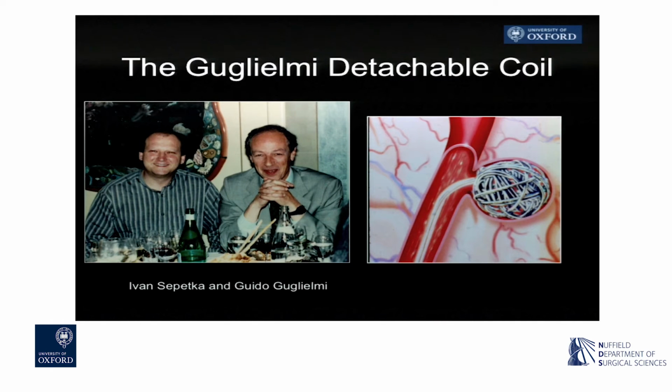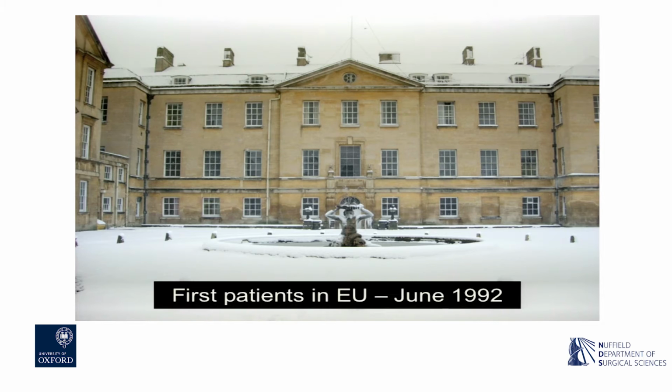The principle was, you put the catheter into the aneurysm, thread the wire into the aneurysm sac, and you produce a ball of wire which will baffle the blood flow and seal the aneurysm. And that's where we came along in the Radcliffe Infirmary in the early 90s. And as David said, we did the first operations in the UK, and in fact, the first operations in the EU, because we were given permissions, and we were already working with Guido and the team in Los Angeles to develop the device further and to perform training for trainees, for physicians taking up the treatment.